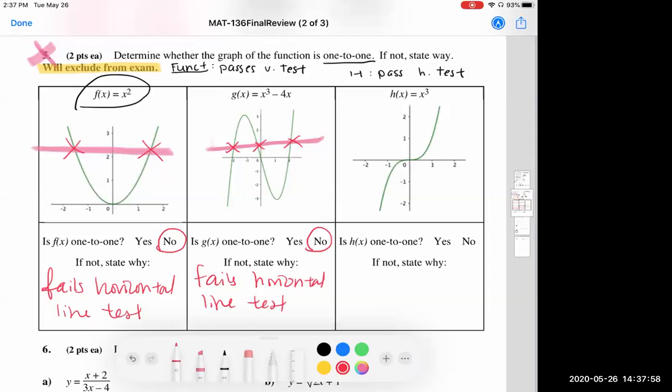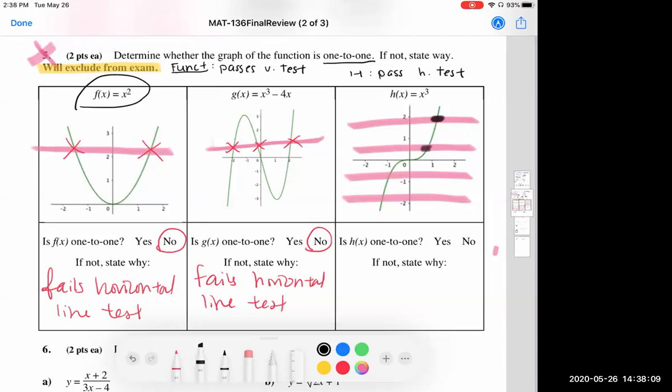Let's take a look at H. We draw a horizontal line. And no matter how many horizontal lines we draw, it only crosses our graph once. So for H, we can say, is H 1 to 1? We say yes. And you can say it passes the horizontal line test.